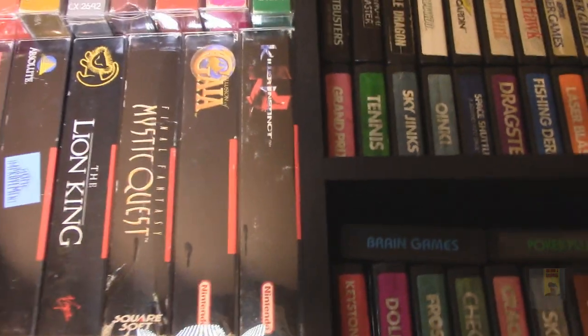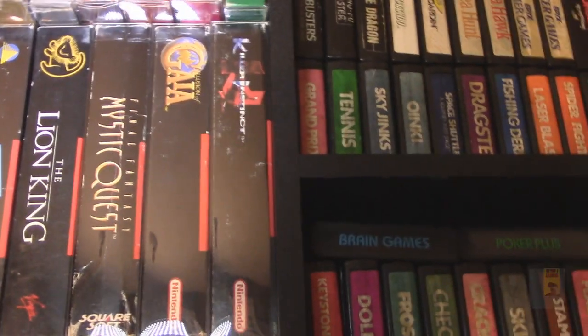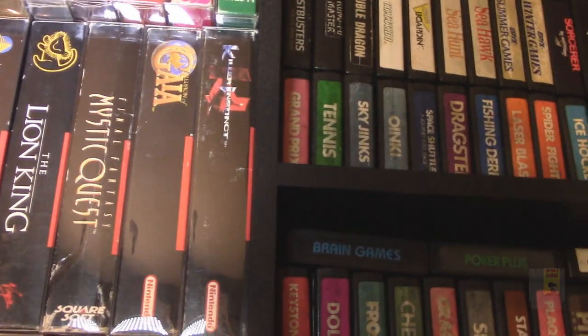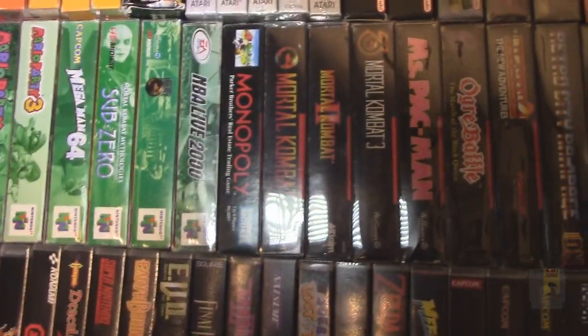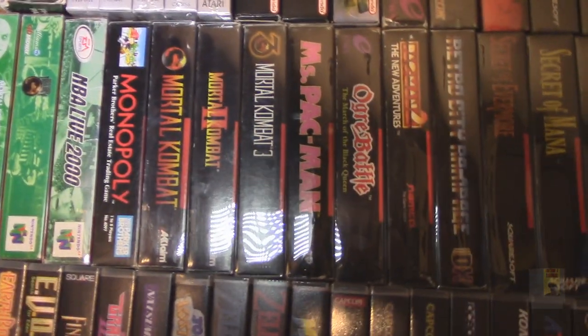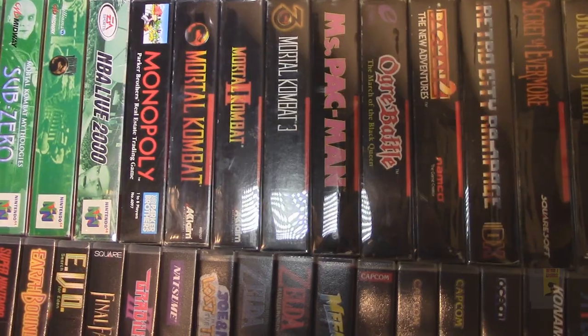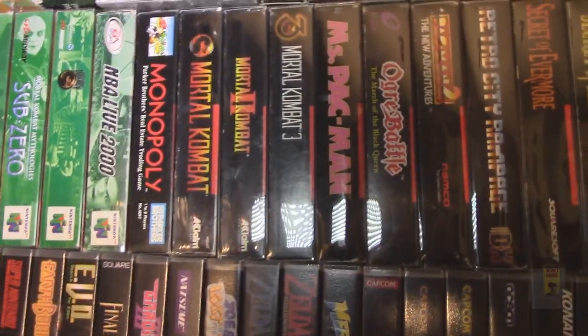Mystic Quest, Illusion of Gaia, one of my all-time favorite games. This game is fantastic. If you've not played it, play it. It only runs for about $20. It's worth every penny. Killer Instinct. And we have Monopoly. I don't know how I got that. Mortal Kombat 1, 2, and 3, one of my favorite fighting games of all time. I bought those when they came out. Literally the day that they launched, I went to the store and bought those.